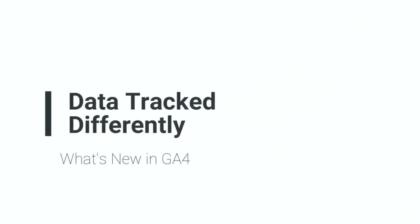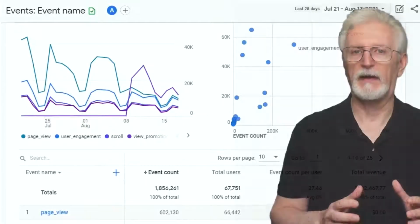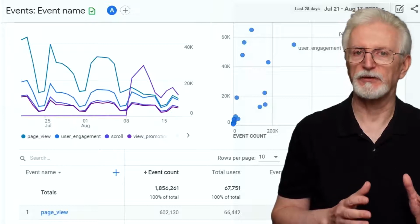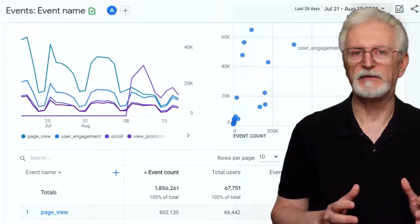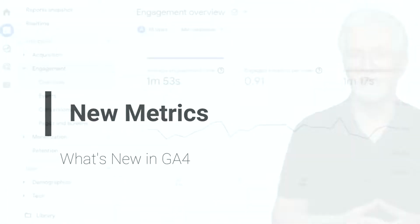The way data is tracked is different. Your data is stored and reported much differently in GA4. Now there's a stream of data versus a focus on sessions. For everyday users, this means that you'll need to familiarize yourself with new terms and new report views.